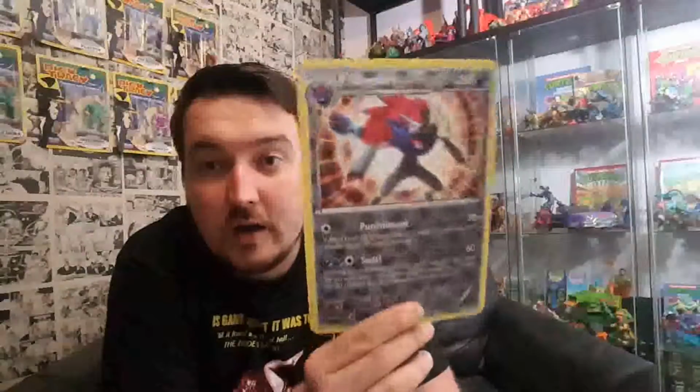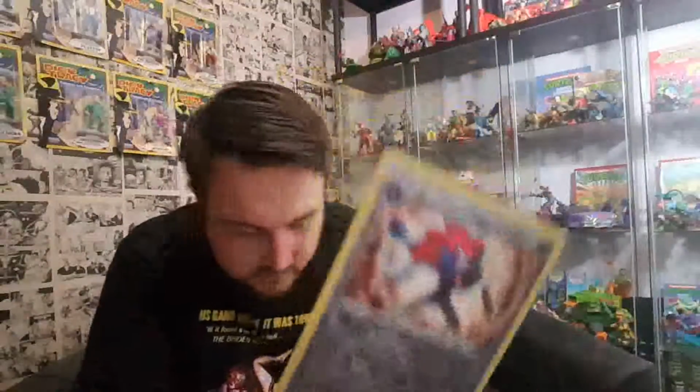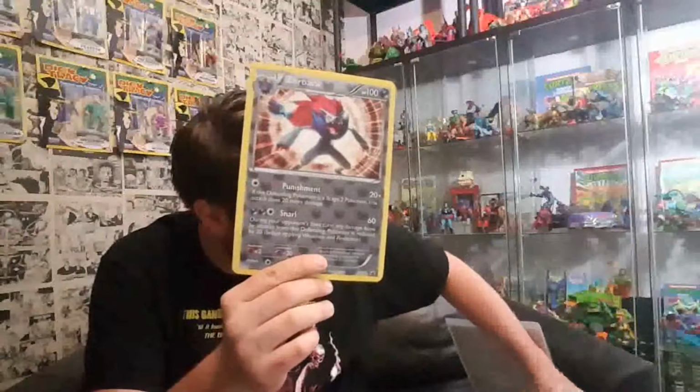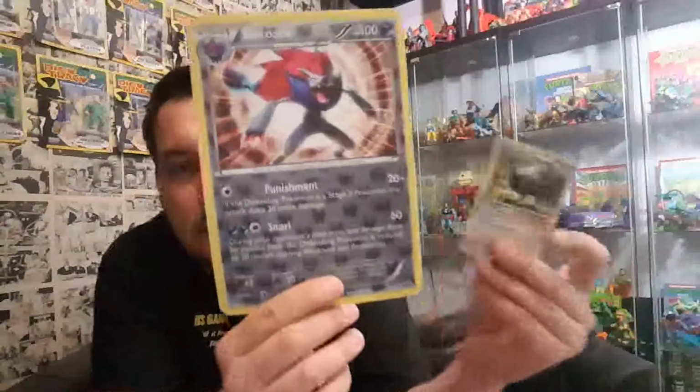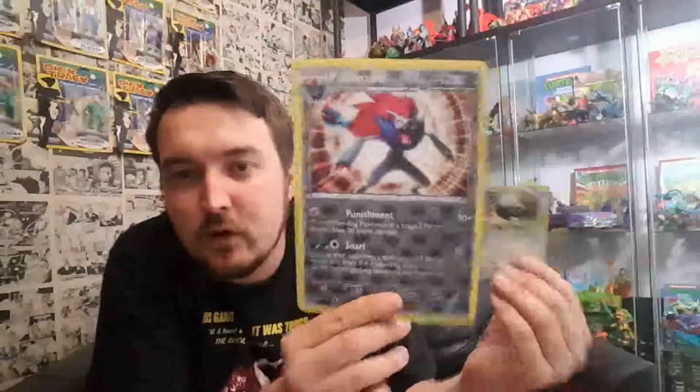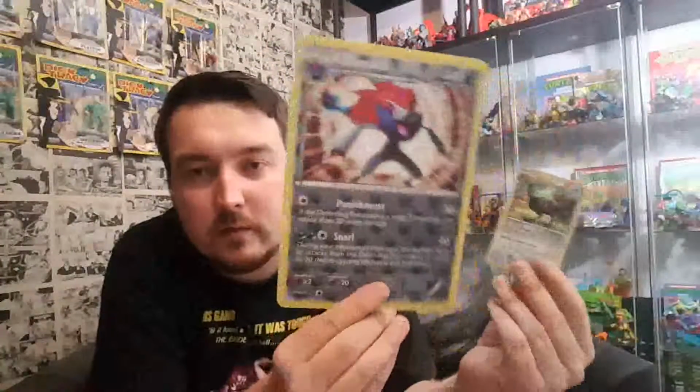But they're giant as well. Oh, my hand's not close to the camera. Look, if I compare that to a normal card, look at that. So yeah, it's huge. It's got a promo stamp in the bottom. So I'm guessing they've done a couple of these. But there was that one in there.